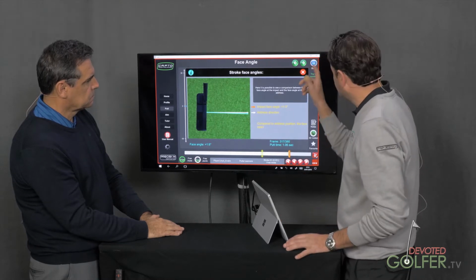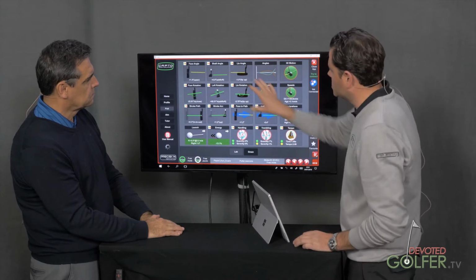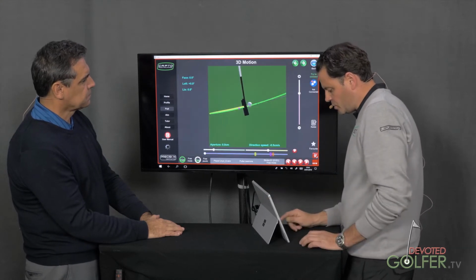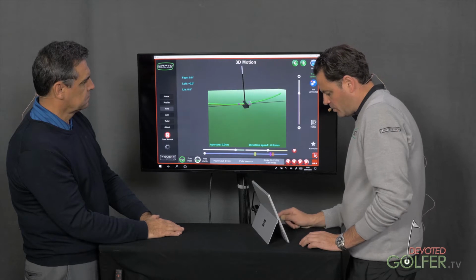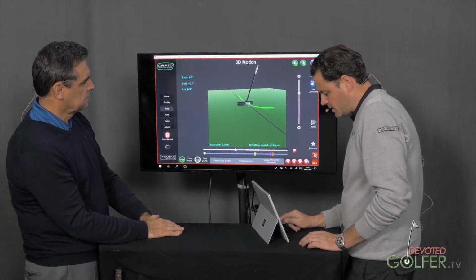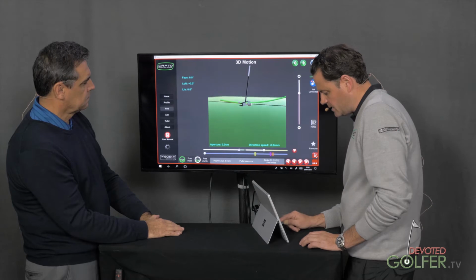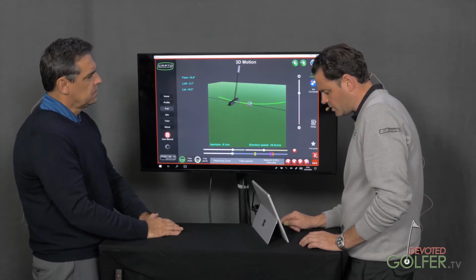If I go back to what we call the lab, this is where it shows the 20 parameters. Then we go up to the 3D. This is very visual. We can move it to every angle we want, from behind, from in front. I can go on top. This is a great way to really see the stroke and analyze it visually for the client.